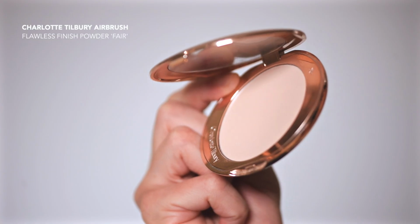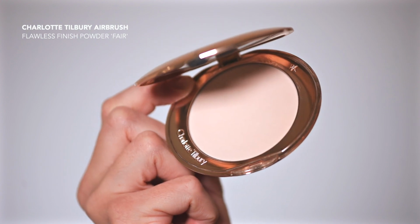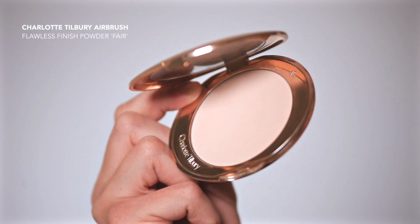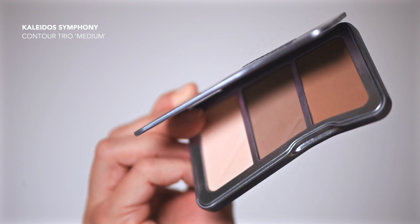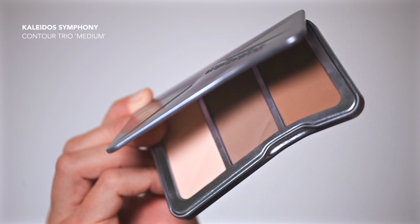So I will be setting this with the Charlotte Tilbury Airbrush Flawless Finish Powder. Okay, so I'm just setting everything, finalizing that, setting it all. So the product we're reviewing today, I did not use it on my nose, which I like to contour. So what I'm going to do is use my powder contour. This is the Kaleidos Symphony Contour Trio in medium. And I'll use the contour shade with my Nabla Amethyst brush.